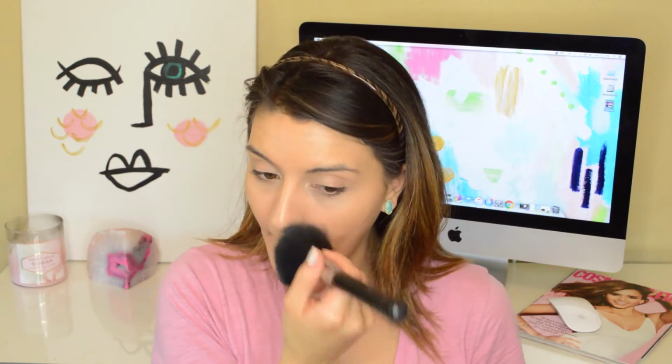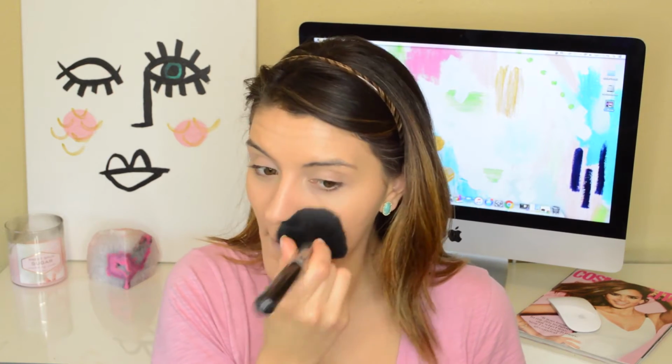And I'm going to focus mainly on my chin because I usually put a lot of concealer around my chin, and I tend to get oily or my makeup rubs off a lot around my chin. And then we're going to do the nose area for sure, and around the sides or the corners where I put the concealer.